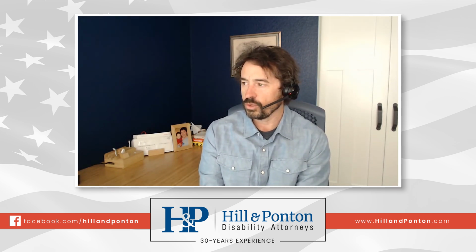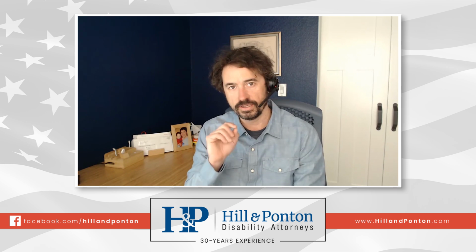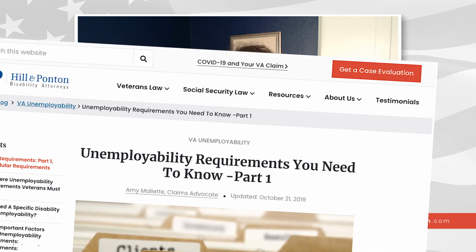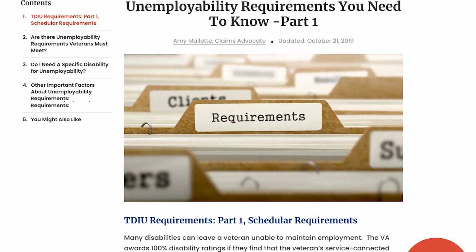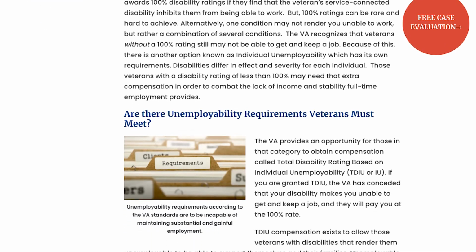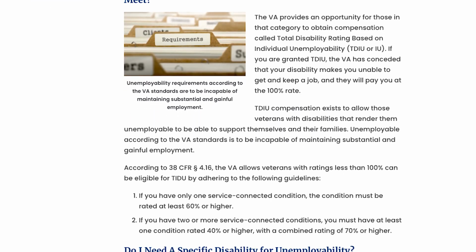So if you have one disability that is at 60%, like there's a back rating that's 60%, if you have one disability at 60% keeping you from working, then you're good. You're good to go. You have what you need to get unemployability as a base rating. Typically, you can't have multiple disabilities add up and get that rating.